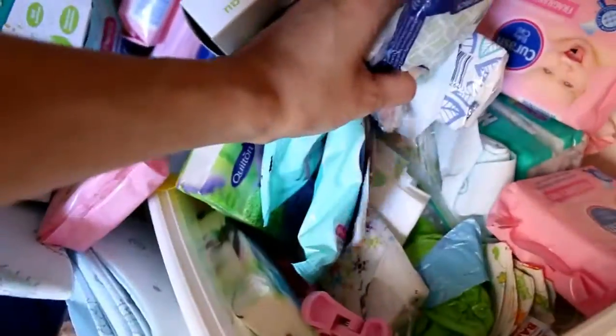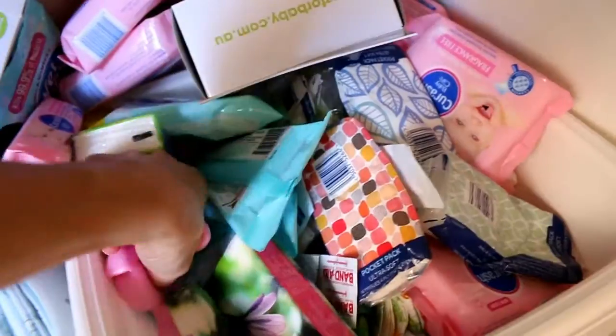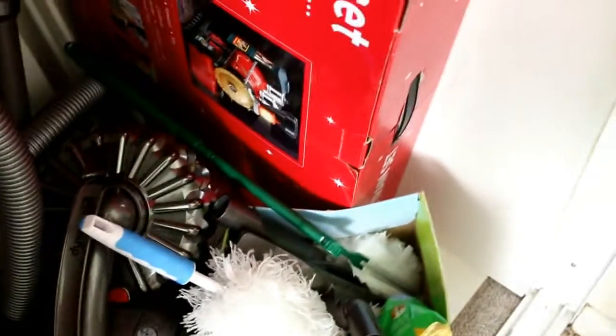Oh, so much stuff in here that I need. It's all stuff I use, except for, I don't use those anymore. Craft stuff and more craft stuff. Boxes of clothes I'm giving away to a friend. Oh, there goes the timer.